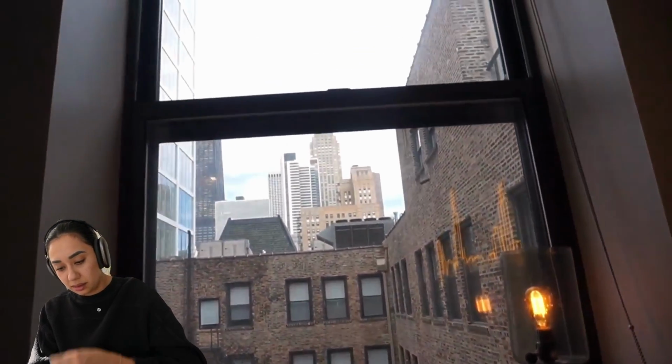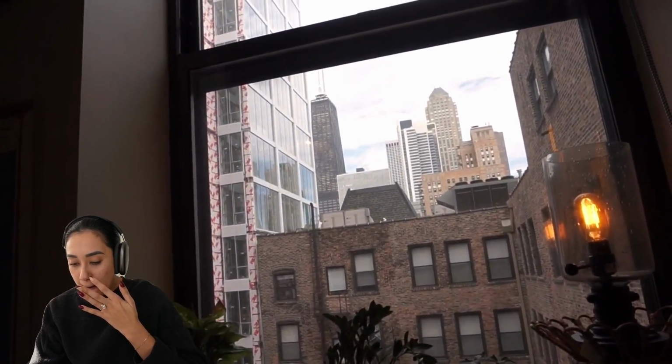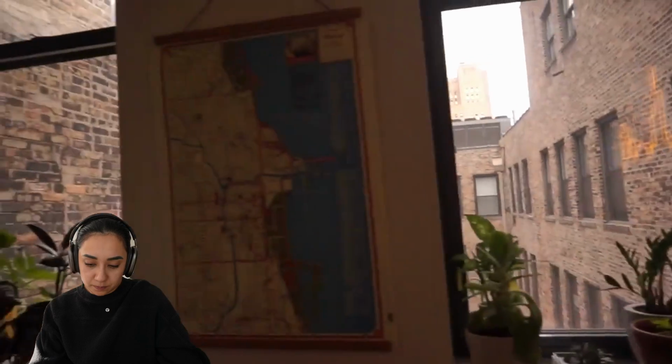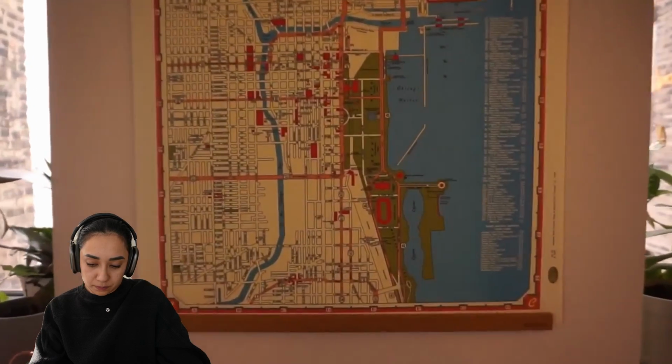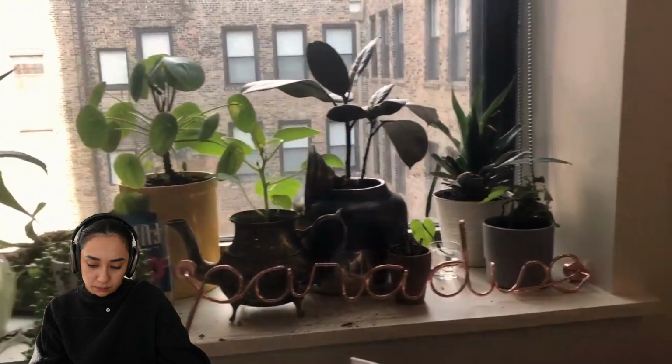We have these huge windows, which are great, with a giant, awesome view. And that's actually the Hancock building, if you know anything about Chicago, so that's fun. And then over here, we got this map of Chicago, which has been really cool to look at, and I really like how it looks on the wall. And then all the plants.